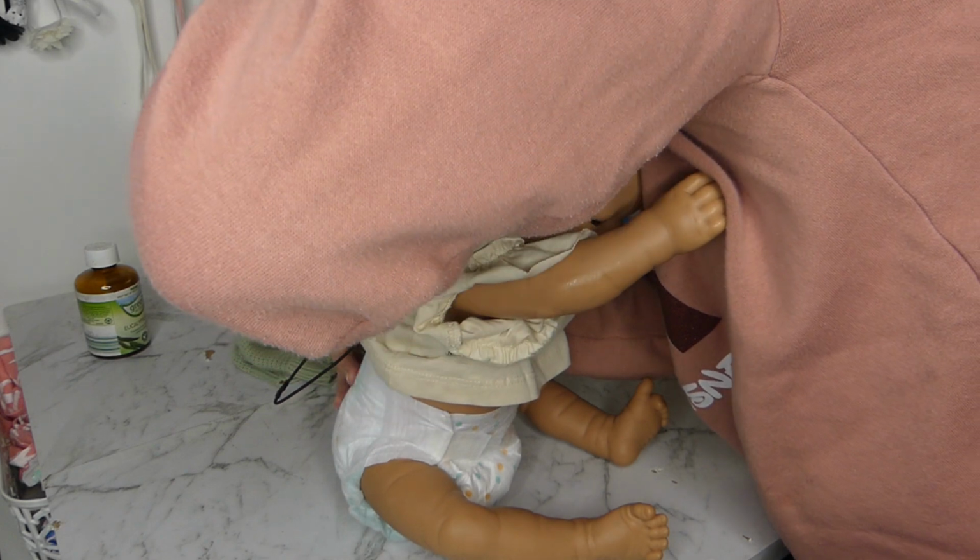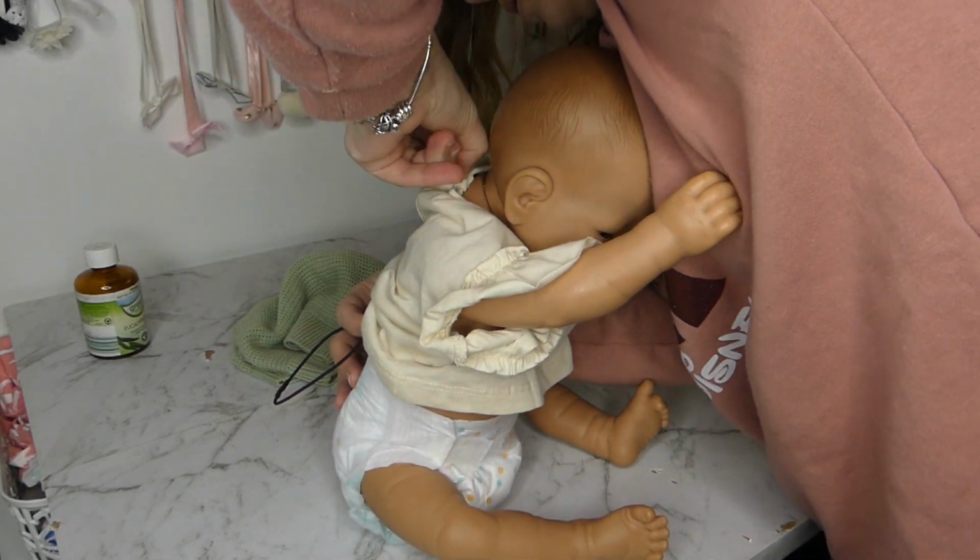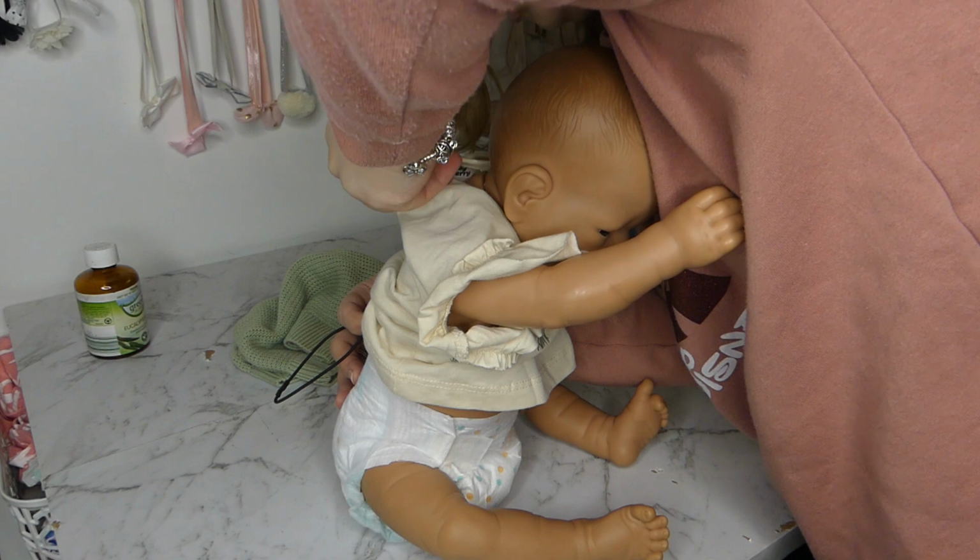Do her little button up. Come on! This is challenging.